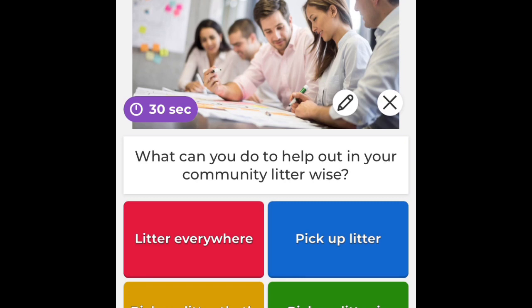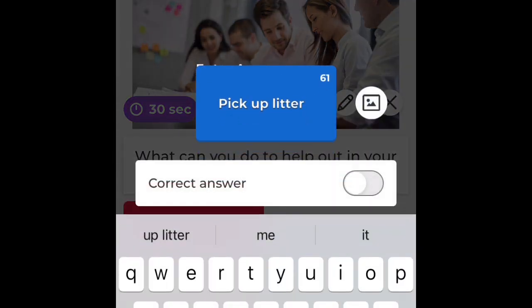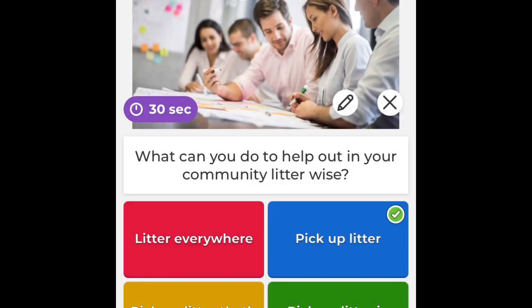What can you do to help out in your community litter-wise? Red, litter everywhere. Blue, pick up litter. Yellow, pick up litter that's in the trash. And green, pick up litter in your house. I'll read them one more time. Litter everywhere, pick up litter, pick up litter that's in the trash, and pick up litter in your house. So what can you do to help out in your community litter-wise? You can pick up litter.